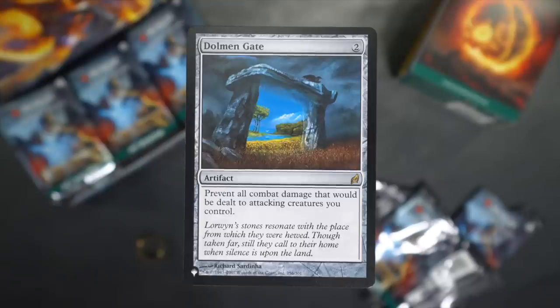What? I have a card with a different set symbol on it. Oh, that's probably from the list. Dolmen Gate. Yeah. And it's got, is that? Oh, that's Lorwyn. Yeah, little Lorwyn thing on it. And it's got a little watermark in the bottom corner as well. Yep, that means it's on the list.